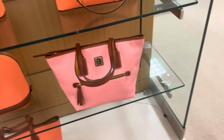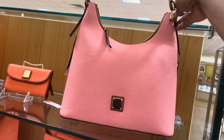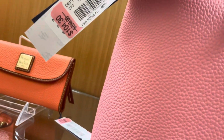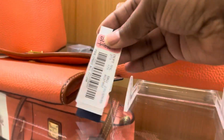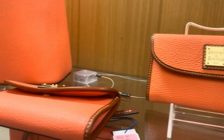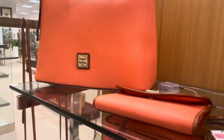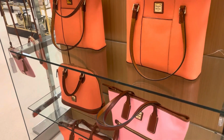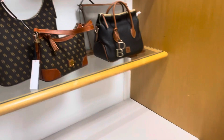So here we are, lots of coral. This is clearance. So we have one pink tote, a Lexington shopper. We have a pebbled leather hobo. As you can see there, a continental clutch wallet. And this hobo was on sale for $104.30. And the continental clutch was on sale for $58.30. And here is just another pebbled leather hobo. This coral is an absolutely fresh color, and I think it could be perfect for all year round.